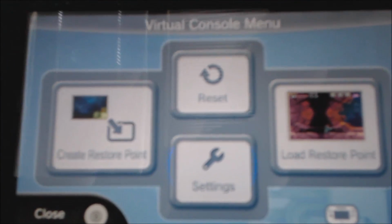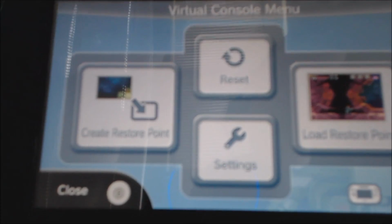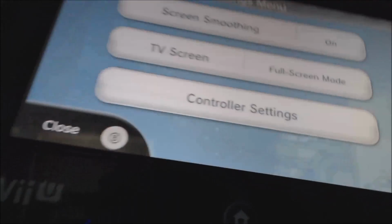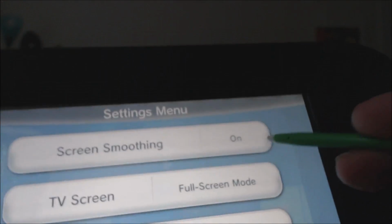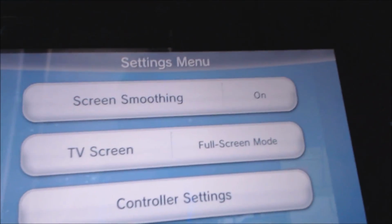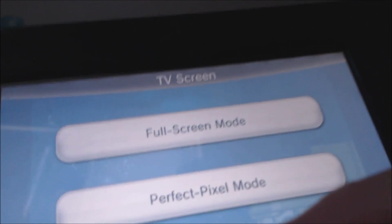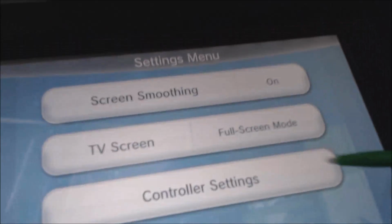It shows settings, you can create restore point, you can load restore point, so you can basically stop and suspend a game at any point and return to it later. And there's also settings, which can vary per title, of course. Now, the interesting thing with the Game Boy Advance titles is they offer screen smoothing, so you can turn that on or off to kind of smooth things out, which you might not notice much of a difference on camera here. And of course, the TV mode, whether you want to go full screen or pixel perfect, that again comes down to your preference. It depends on what you personally feel looks better.